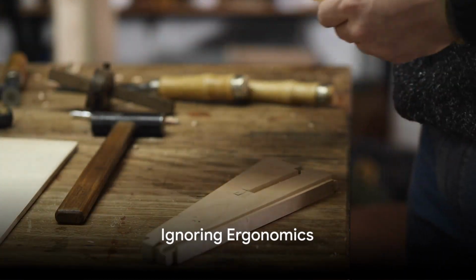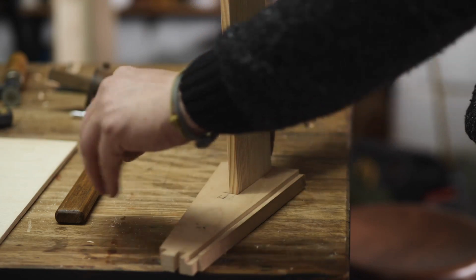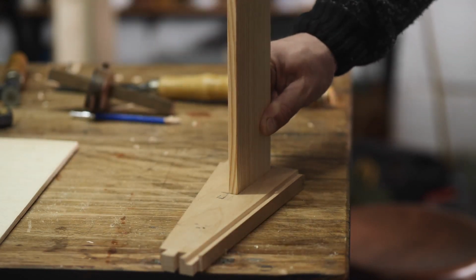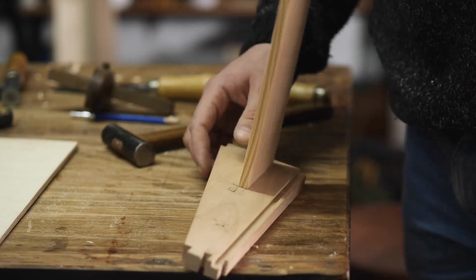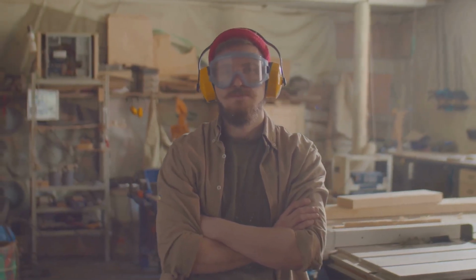Finally, it's ignoring ergonomics. Ignoring ergonomics is a critical mistake that can lead to discomfort, fatigue, and even injury over time. A poorly designed woodworking shop can strain your body and detract from the joy of woodworking. Solution: prioritize comfort and safety.